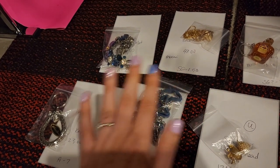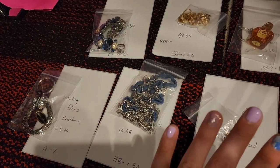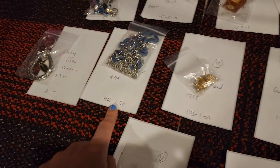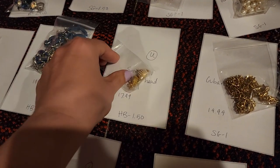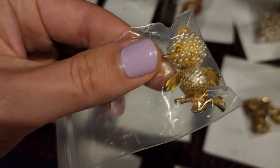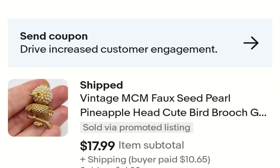There's a lot of people that still really like that all denim look, and I can totally see them rocking this style. So I got that in the high bid auction for about $1.50. This one also came in the high bid. It's a little tiny cutie pineapple head bird, faux pearl, seed pearl bird.